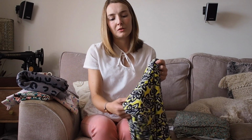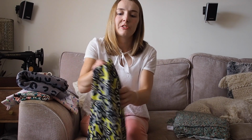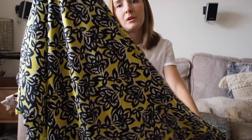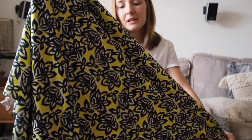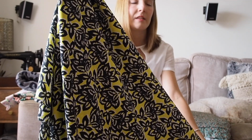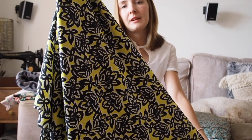I've kind of put these in order, but this is another Minerva fabric, and this is actually what they've sent me for my next blog post for them. So I'm on the Minerva Blogger Network team. So I asked for this fabric because I really love the yellow print and the black floral design on it.